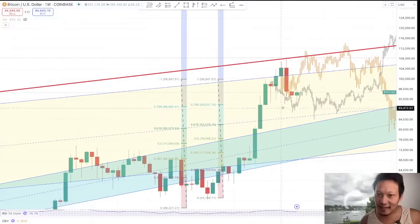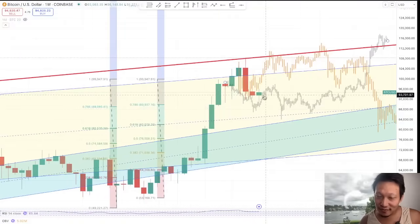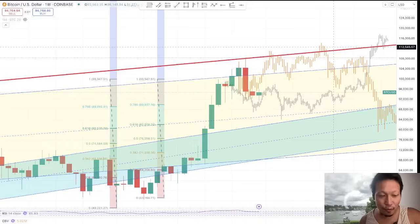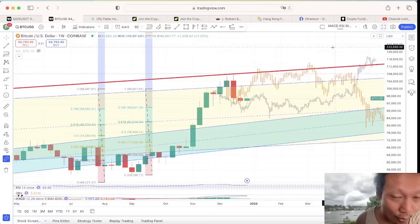But if we did get that bounce from where it is now, which is the low 90s, like 91, even 90K is possible, and then we get a bounce, that would be huge for Bitcoin, and I think for altcoins as well.